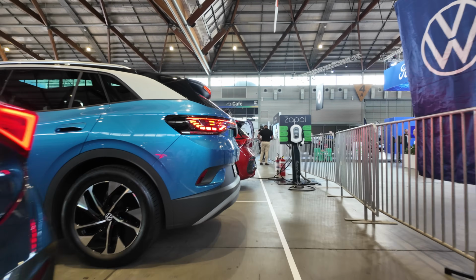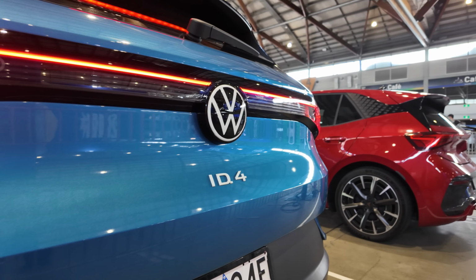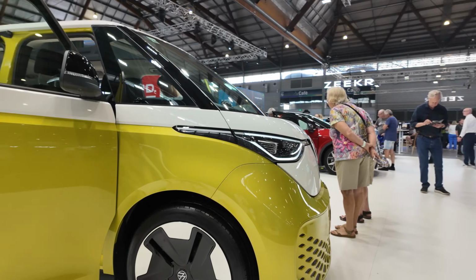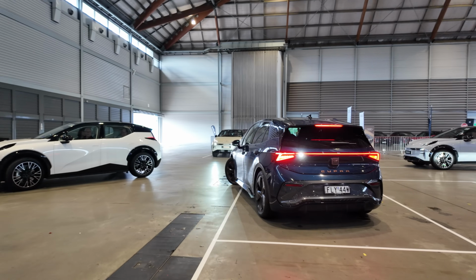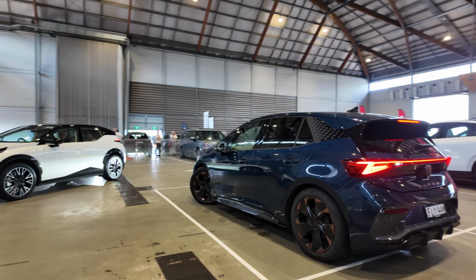You can also book yourself in for some test drives. And I've got to say, something I'd love to try out is a VW ID Buzz. It's right over there. I want to try it. There's just not enough time. I need to come back.